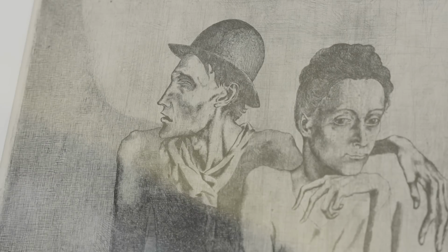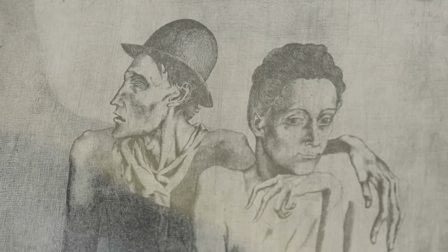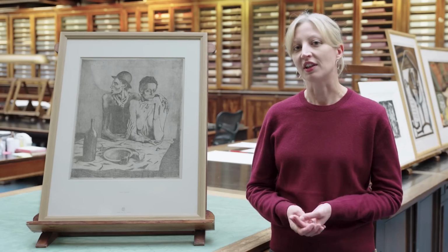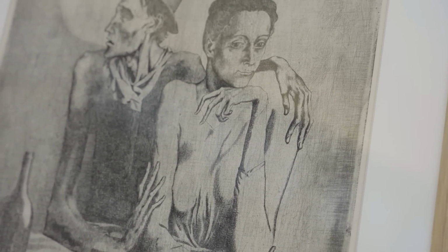hand-to-mouth life. The couple in this print appear undernourished. They've got very bony limbs. The man seems to be blind. The plate before them is empty, but they've got this large looming bottle at the side suggesting alcoholism. It's an incredible first print.